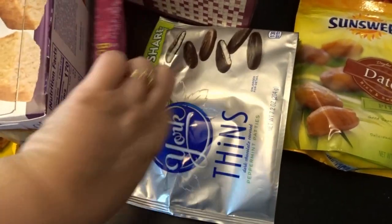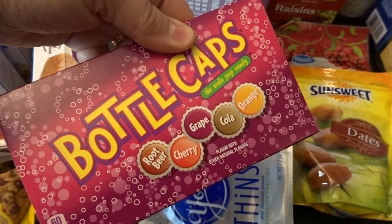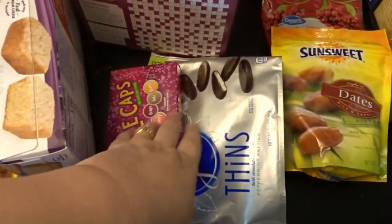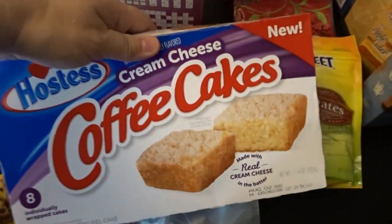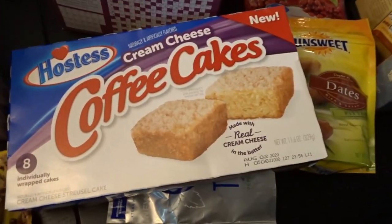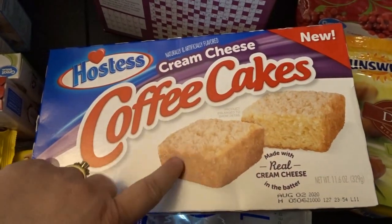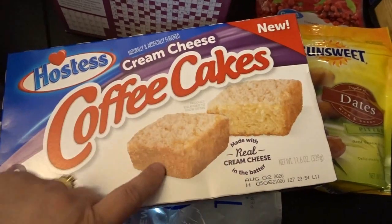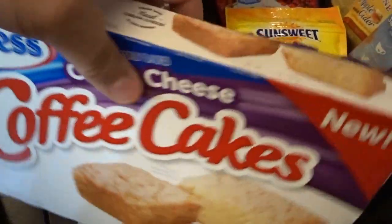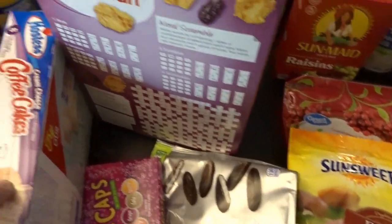And I chose some York Thins for the candy dishes. Then I chose Bottle Caps. These were a favorite when I was a kid, so I thought those would be fun to have in the pantry. And this is like a little pastry treat. I don't always choose Hostess, but I do like to have something like this, like a little coffee cake or a little honey bun or something that I can pull out to have with coffee, just either for company or for myself if I'm craving something.